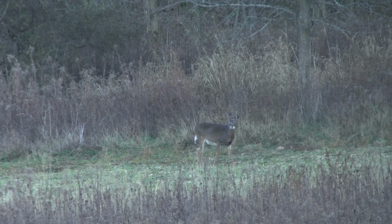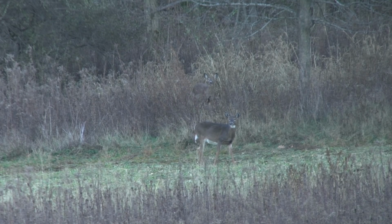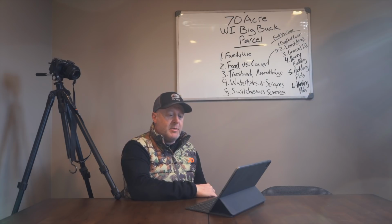You recognize the difference between a holding and a hunting plot. There's a big difference. A hunting plot is just a pass through on the way to a holding plot, a pass through on the way to a neighbor's food source, and you're holding those deer in those locations and then sending them off your property. And that's what we'll do with John's here.